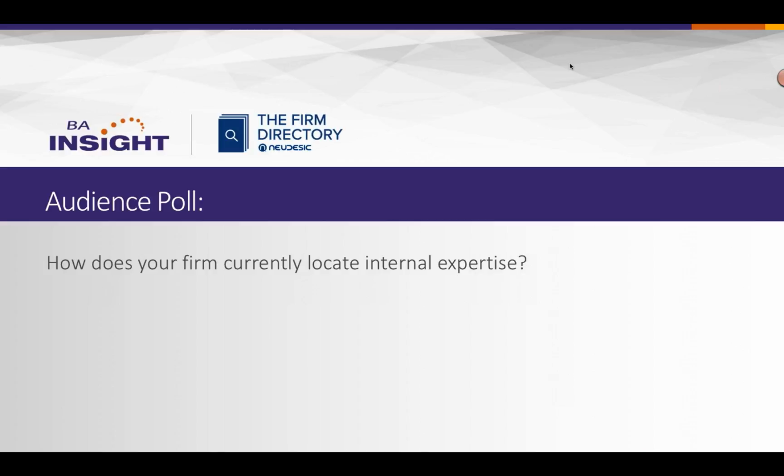So again, just to reiterate, the firm directory is an experience discovery system that creates very rich profiles that pull in information from all of your existing data systems and creates a complete picture for each individual. And then we provide tools on top of that to search to discover those people. And with this partnership and this deep integration with BA Insight, not only can you search based on their profile, but you're going to be able to search based on the content that they've actually created within the firm.